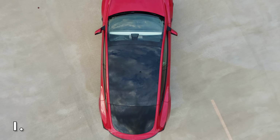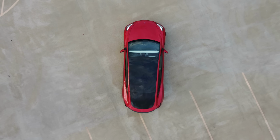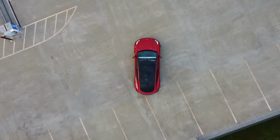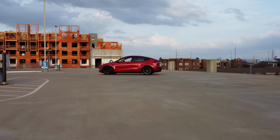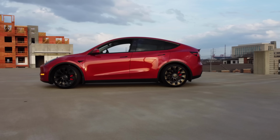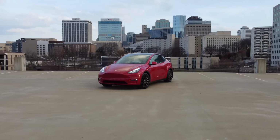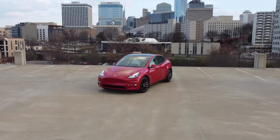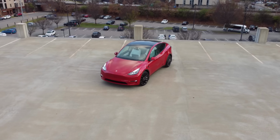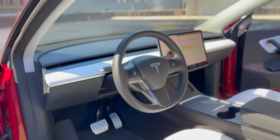First up, let's talk about the design of the Model Y. At a first glance, if you're not familiar with Teslas, it's hard to tell if it's a crossover version of the Model 3 or a mini version of the Model X, especially from the side. The truth is, it's a little bit of both. The Model Y takes inspiration from both of these Tesla models, making it a unique and eye-catching vehicle. The Model Y is a unique electric crossover that combines a sleek and sporty appearance of the Model X with the design elements of the Model 3. In terms of technology, the Model Y shares many similarities with the Model 3.